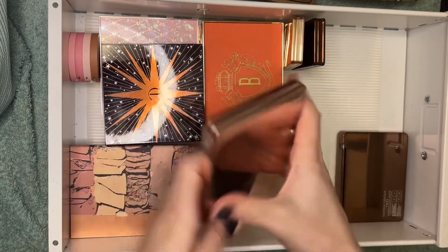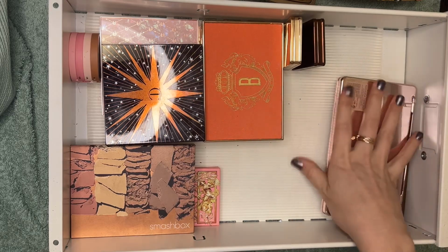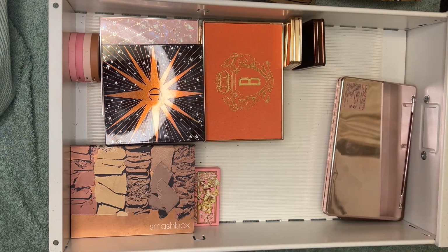But that is all of my face palettes. I've done pretty good with this drawer. I'm not gonna declutter anything. This used to be an overfilled drawer for me, so I'm happy with the decluttering I've done in the past. I'm happy with the palettes that I have. Maybe some of my Hourglass palettes are on the chopping block, but other than that, I love and want to reach for all of these, and that's all that you can ask for, right? So let me quickly speed this up, put this drawer back together, and we'll say goodbye.